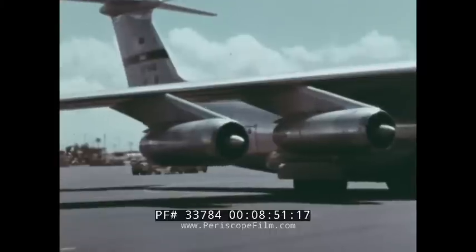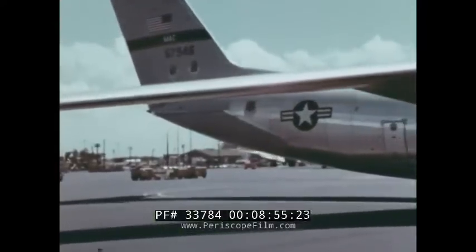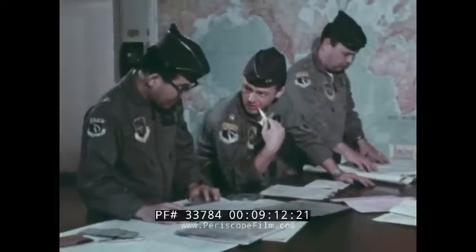We have crew rest here. There'll be at least 15 hours before we take off again. On occasion, air crews get to enjoy a little beach time. Our Hawaii to Wake leg is a critical one.